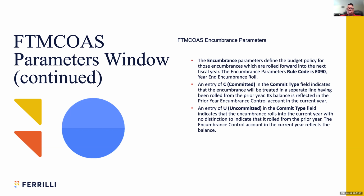E090. Once again, we're going to look at an entry on the encumbrance part that says, how do you want to leave these rolled encumbrances? Do you want them to roll committed, or do you want them to roll uncommitted? They mean two extremely different things. All encumbrances are created in an uncommitted type.